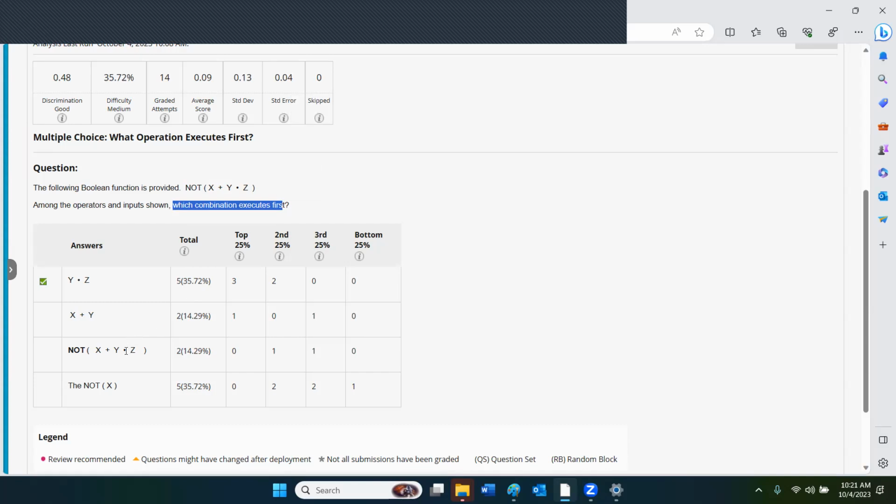Well, here's why this is not the answer. This not is applied to all of the outputs. So this not occurs last. Everything inside the parentheses has to happen first. And maybe that's something we didn't take a lot of time discussing or reviewing in class, but we did say that a not can be on the end and it affects the output of everything combined, or nots can be used for a single input on the left side of the diagram.